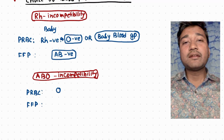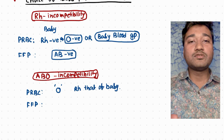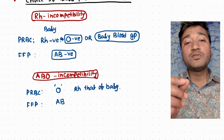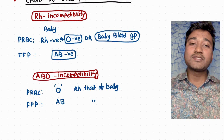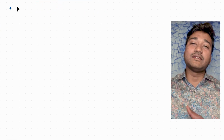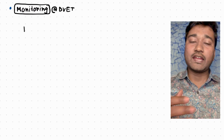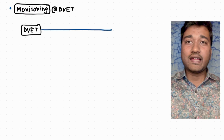In case of ABO incompatibility, what we should do? Remember, the PRBC will be always O. Always O PRBC should be given to the baby, and Rh will be that of the baby. Suppose the baby is having positive, give positive. If a baby is Rh negative, initially give negative, like that. And FFP is AB, and also the same Rh.